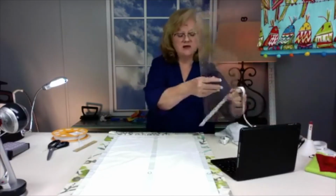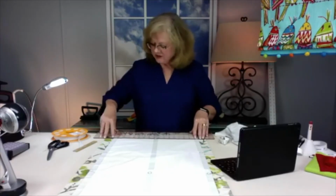So if I take my tape, I'm going to take the grid because I don't take measure, and I run this right up to the bottom of my rings. I need to make sure that I'm at 4.5 inches. That's what matters, because this is what's going to get picked up. It's the rings. So does that make sense?